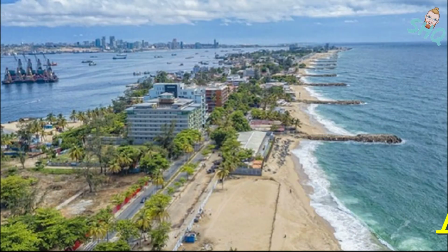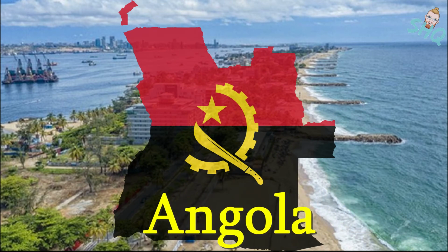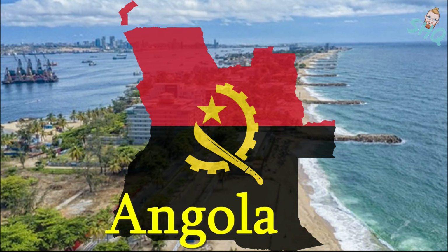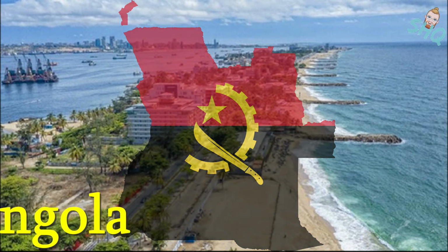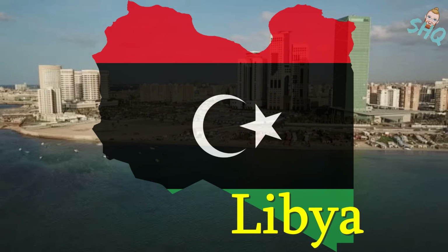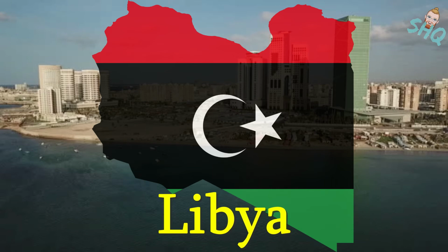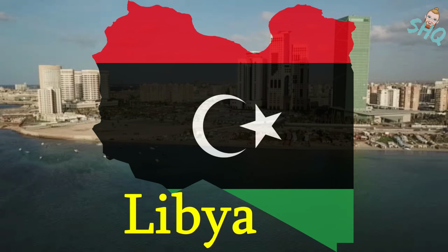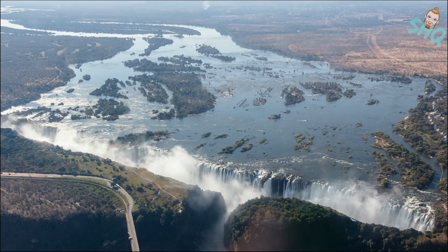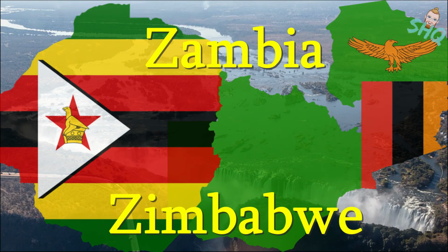Number 13, NGL is Angola with the vowels missing. Number 14, Tripoli is the capital city of Libya. Number 15, the two countries to begin with the letter Z are Zambia and Zimbabwe. Remember, you get 1 point for each correct answer.